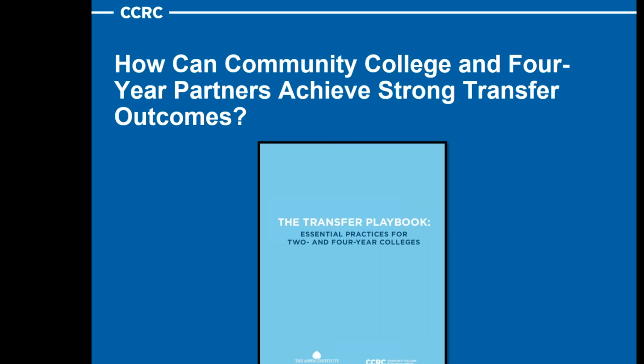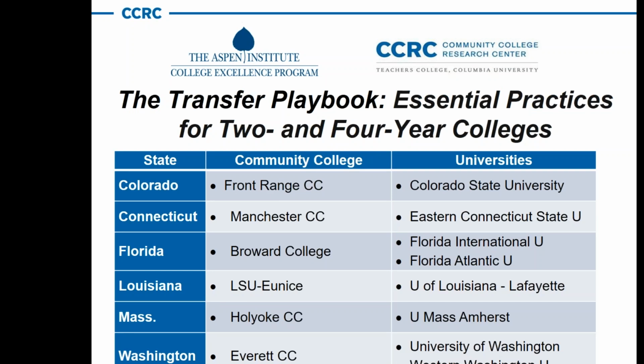So what we did with Aspen Institute was we used the clearinghouse data and statistical models to identify partnerships of 2- and 4-year institutions across the country that have especially strong bachelor's degree outcomes for students who start at community colleges, controlling for student and institutional characteristics, including student makeup, student race, SES, and institutional resources and selectivity, which obviously play a big role in this, and identified a group of partnerships across the country.